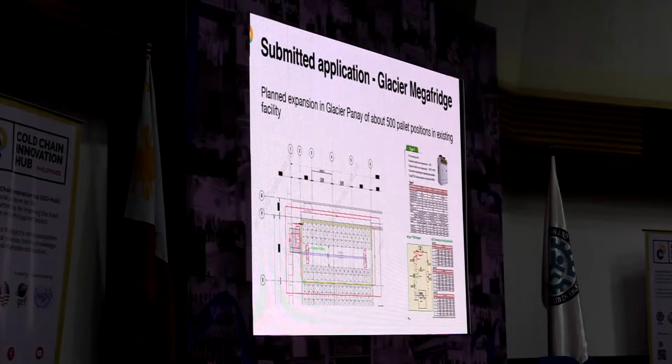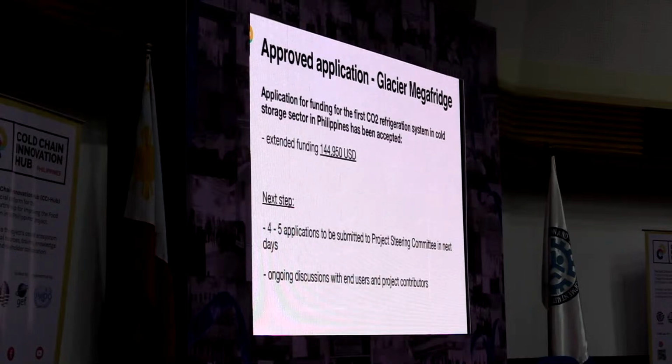This is just a brief schema of the project. It's a 500 pallet cold store facility in Panay. And I'm very happy to say that that project has been approved, as many of you already know. It's the first project that has been approved by the Project Steering Committee at our meeting in April.